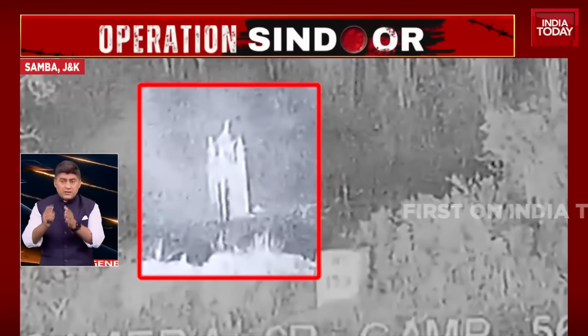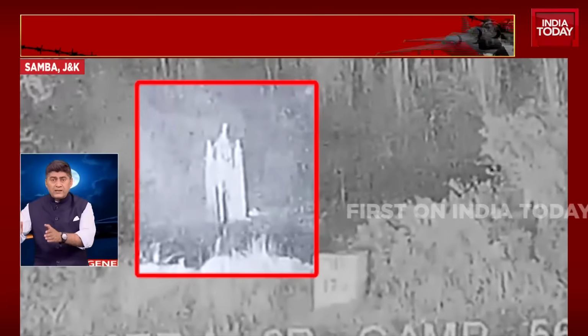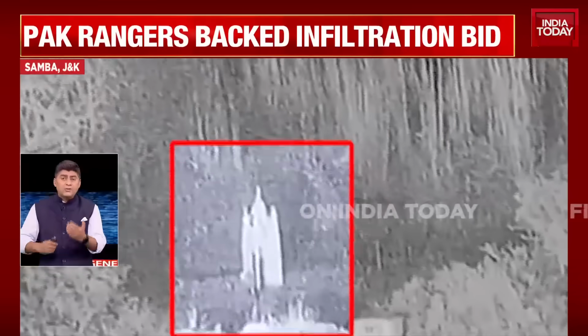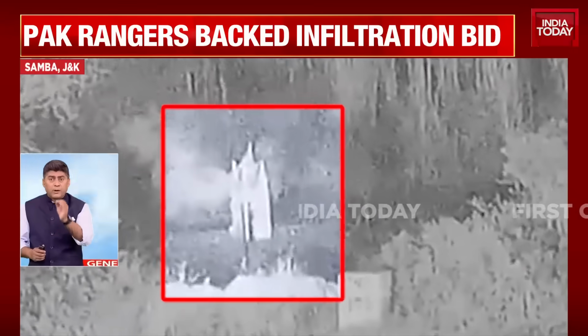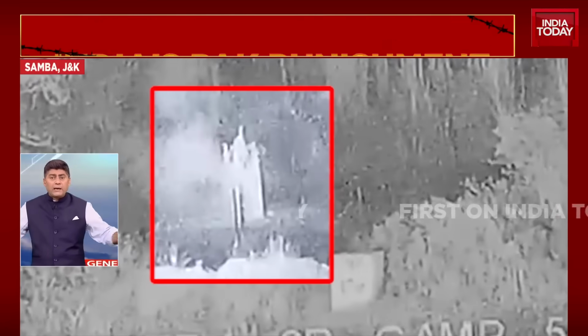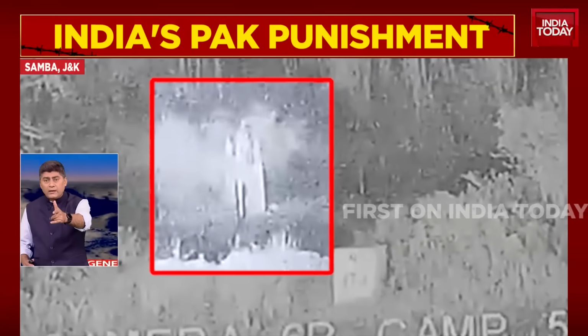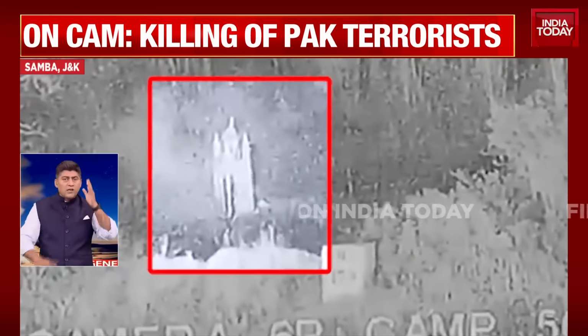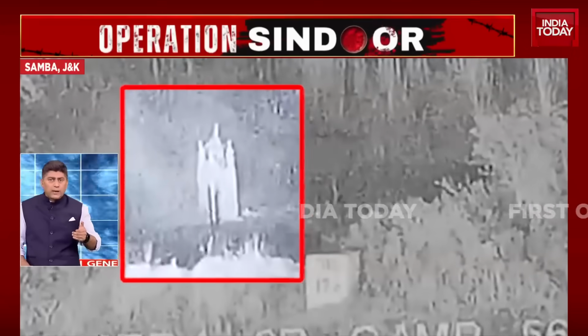So first, this technology was given only in areas where there was massive infiltration. Now, with technology and indigenous manufacturing, that is why Atmanirbhar Bharat is so important. You can scale up. You can deploy it at multiple locations and you can protect your country better. So the Border Security Force watches this and then they shoot the threat before it comes close to you.